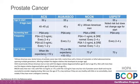When do you stop screening? If you chose to start it in the first place, right? So again, all of these say, if you choose to go for it. They all recommend this be a shared decision in whether to monitor between patient and provider. However, if you choose to go forward, generally you're going to stop either at age 70 to 75 or when the life expectancy due to comorbidities is less than 10 years.